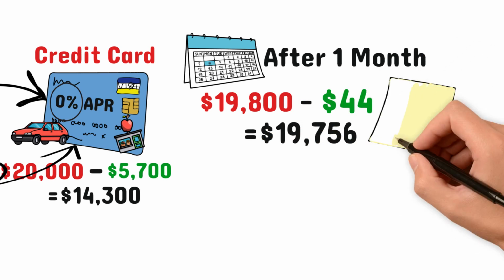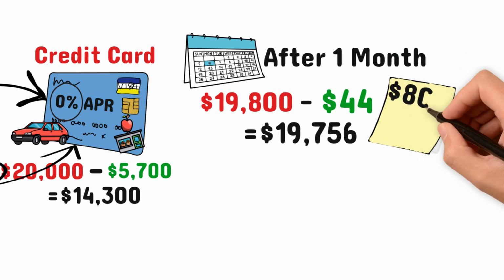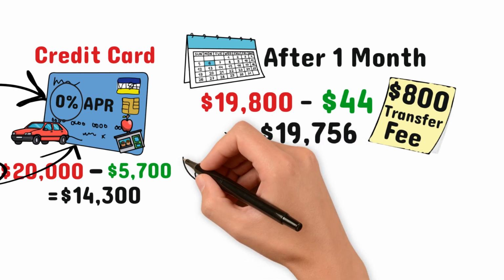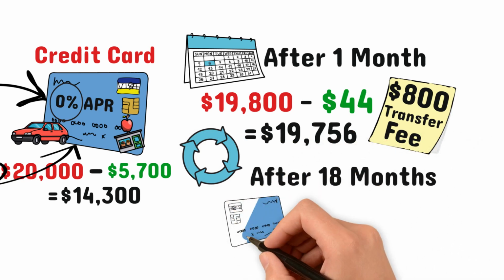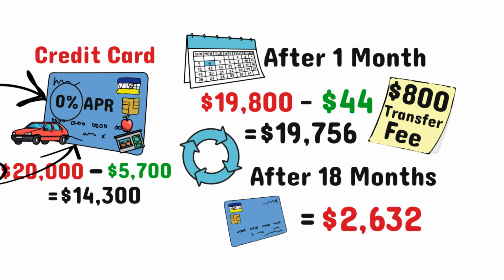Now, it's important to remember that John needed to pay the $800 balance transfer fee, causing him to have minimal impact on his balance during this first month. If John is then able to stay consistent with this process, at the end of the 18-month period, he'll be left with a credit card balance of approximately $2,632. After this 18-month period is up, John's card will carry an APR of 24%.